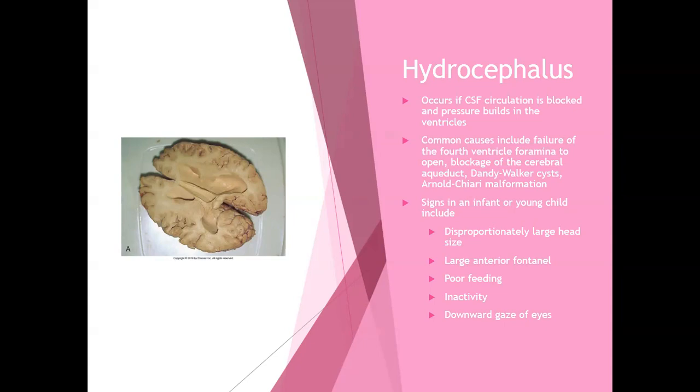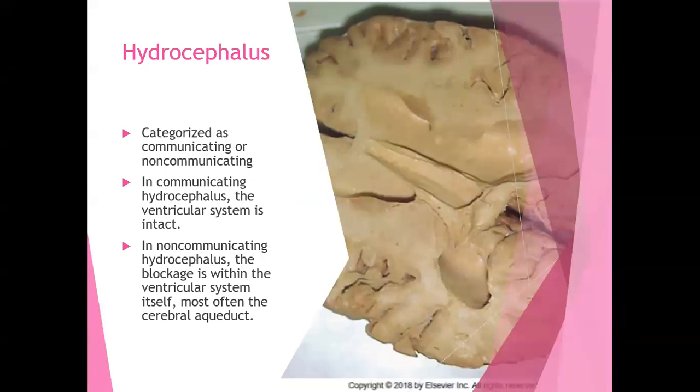So if an infant or a young child is born with congenital hydrocephalus because their fourth ventricle foramen didn't open, the signs that you'll see are a disproportionately large head size because of that extra fluid, a large anterior fontanelle, that's the soft spot in the baby's skull that hasn't ossified yet, poor feeding, inactivity, and a downward gaze of the eyes. With any type of hydrocephalus, it's usually categorized as communicating or non-communicating.